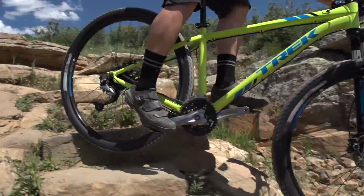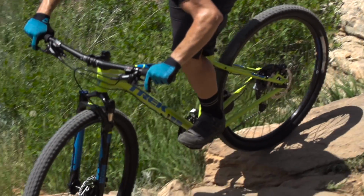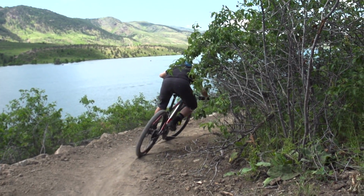If you're on a budget, a hardtail can be a good choice. They tend to be lighter, less maintenance, and you get more bike for your money. They also can teach first-time riders or beginner riders a lot of good skills such as line choice and body movement around the bike. On the flip side, modern full suspension bikes are incredibly capable and a whole lot of fun. One thing to keep in mind though is that they do tend to be more expensive.